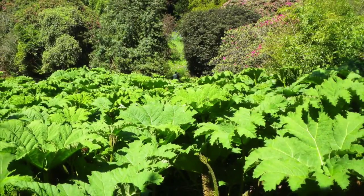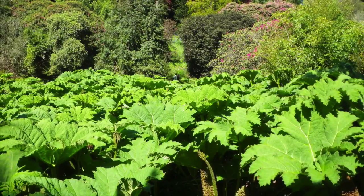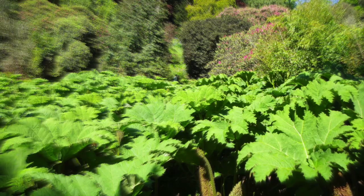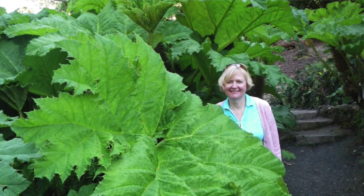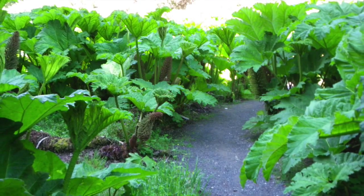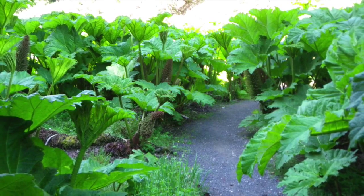Now, in the centre of the garden on the valley floor, there is a forest of gunnera. Not just one gunnera, but dozens of gunnera planted to create a jungle of foliage. It's really quite spectacular. I've not seen anything like it anywhere in the world. There's the rain showing you the size of the leaves, and you can walk in this gunnera forest, as I call it, or this gunnera jungle, and really get lost. It's so huge. Trebah is very good at doing mass planting.